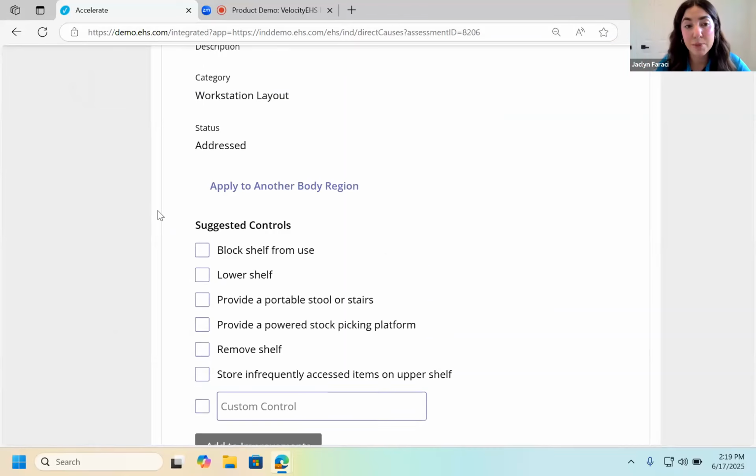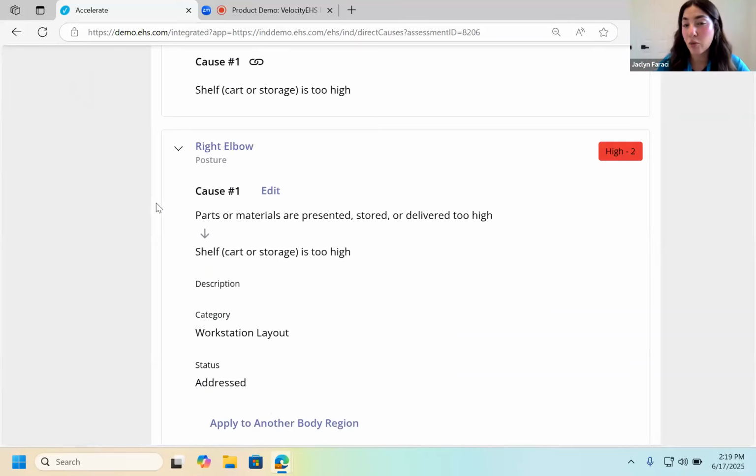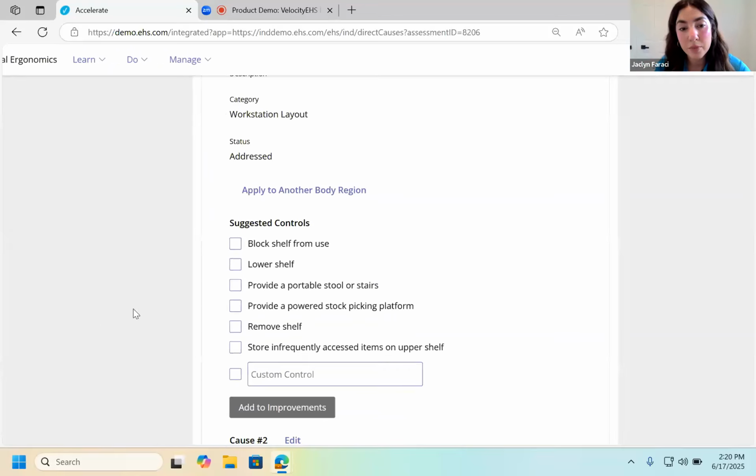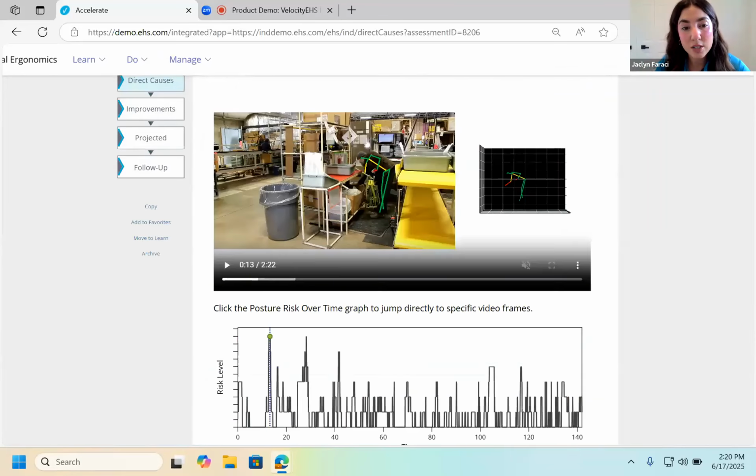But this is all very specific to awkward postures on the right elbow. If I was looking at high forces on the back or awkward neck postures, I'd have a very different list of problems and solutions populate. So they're incredibly specific to that body segment and the risk factor associated. So that's how the direct cause section works.